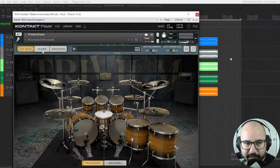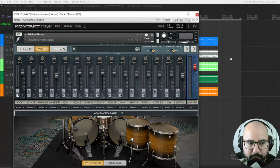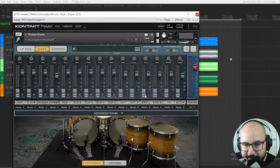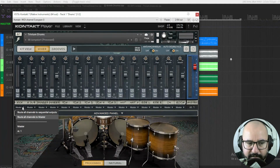So we have a mixer as well, right? So we have all of the faders, all of the panning pots, and we can mute, we can solo each one of the parts of the kit. We also have a tune control to increase or decrease the tuning of each one of the parts of the kit, except the cymbals and the hi-hat. Also, one thing that you can do inside this mixer is to route every part of the kit outside to your mixer, so you can further process them, right? Right now everything is going to the master.